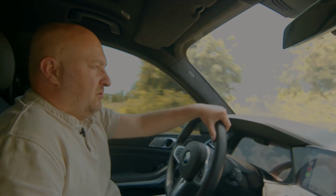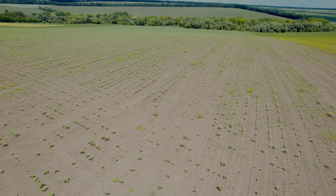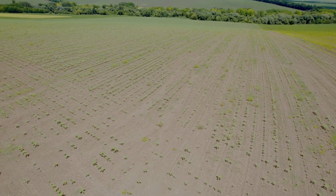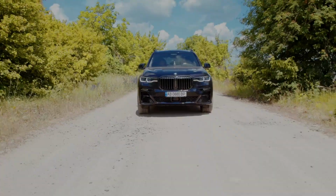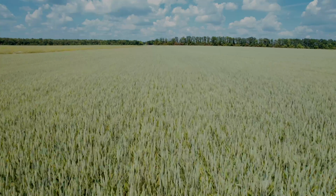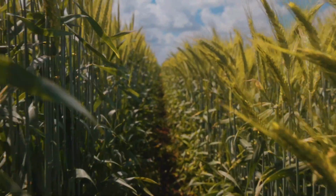A month and a half without a single drop of rain. The situation keeps deteriorating even further. I have no idea where it draws its strength from and how it's going to nourish all these thousands of seeds. But it doesn't look bad.